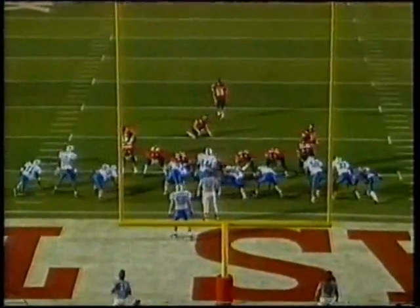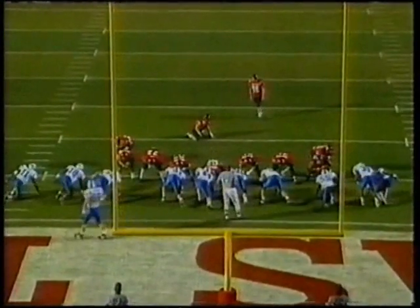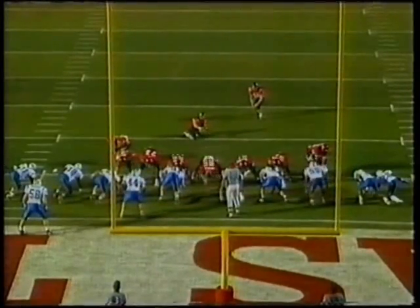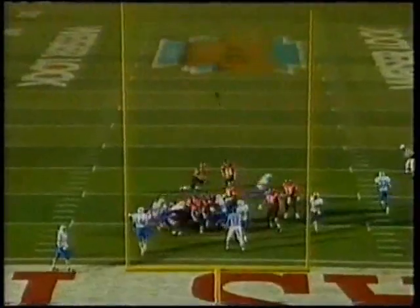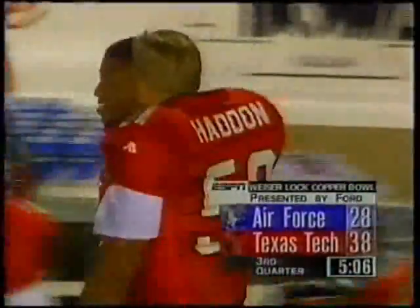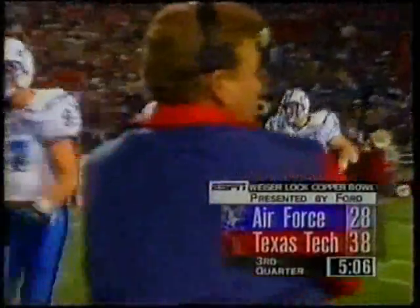Scoble to hold. So Texas Tech trying to regain some of that momentum and supremacy that they showed through the first two quarters. After Air Force had tightened things up to a 3-point game, they've stretched it back out to 10, with 5 minutes and 6 seconds remaining in the third quarter. Texas Tech back on the board. They lead by 10.